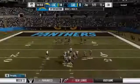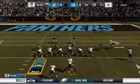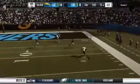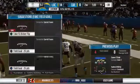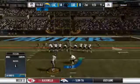The Chargers on third down. They've been good. 3 for 4 thus far. This will be 3rd and 6. Out of the gun, Keenum. That's going to be caught at the 10-yard line. And now they're inside the 10 as he's brought down at the 9. They get only 4 that time as that leads us to a 4th down.